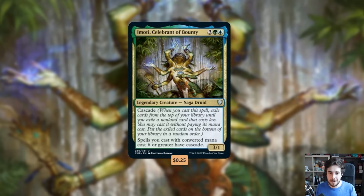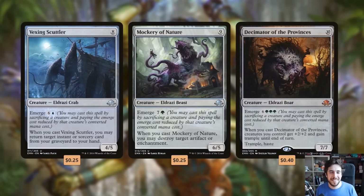So adding Cascade to a bunch of your spells is very, very powerful. So why not make it more of a meme, shall we? This is an Eldrazi Emerge deck, okay?